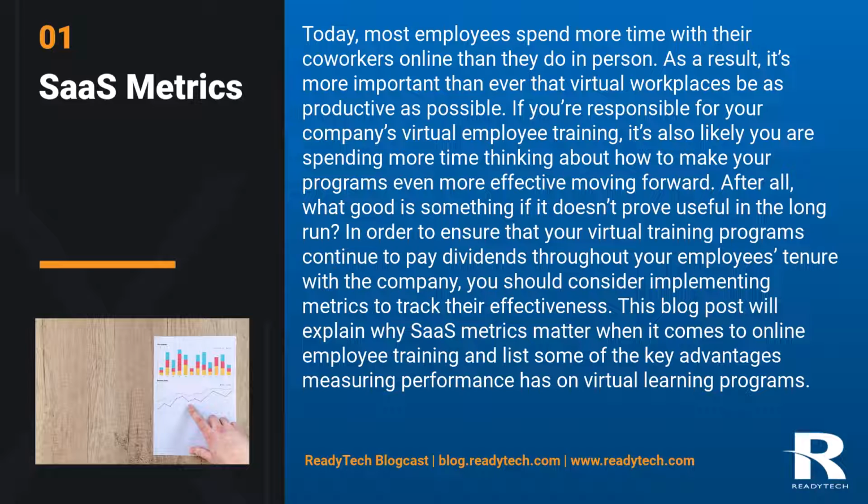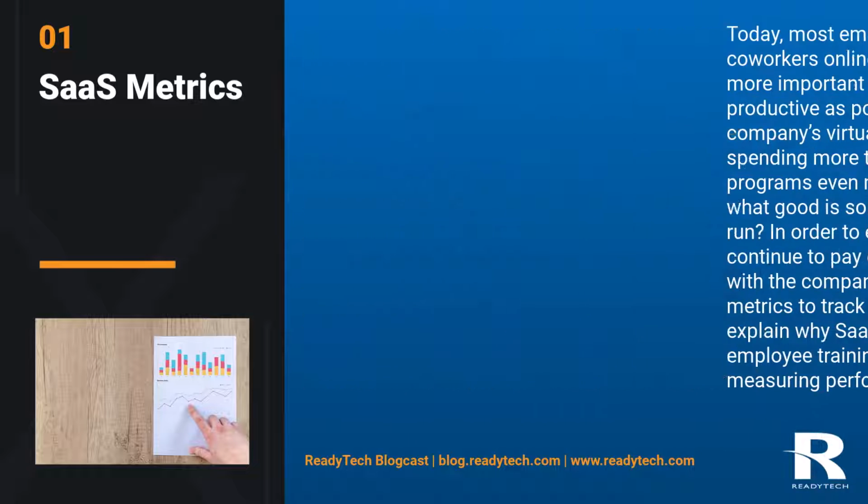In order to ensure that your virtual training programs continue to pay dividends throughout your employees' tenure with the company, you should consider implementing metrics to track their effectiveness. This blog post will explain why SaaS metrics matter when it comes to online employee training and list some of the key advantages of measuring performance on virtual learning programs.